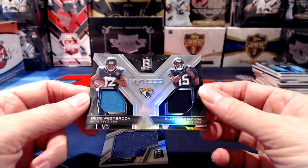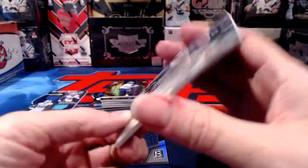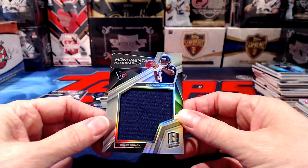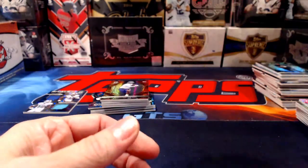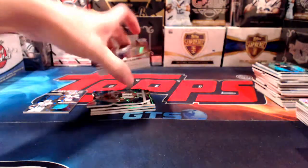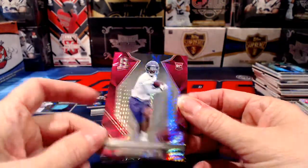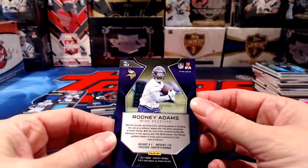D.D. Westbrook and Allen Robinson dual materials for the Jags to 199. A little Deshaun Watson for the Texans. That is to 199. They were probably feeling a little neglected up to that point, for Deshaun anyway. Rodney Adams for the Vikes. That is to 15.